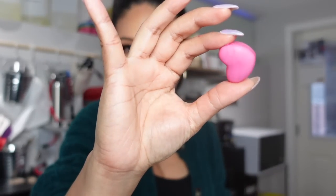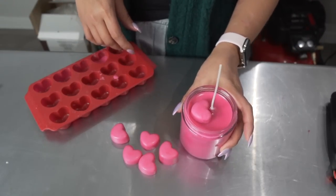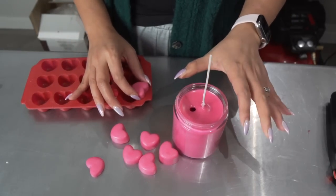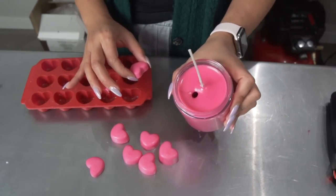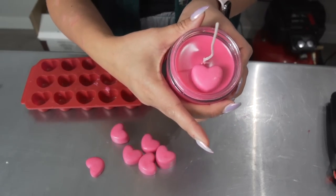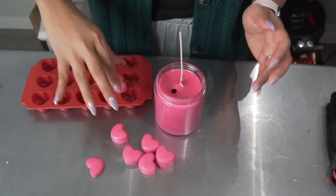One thing you could also do with these guys is put them in candles as a little embed. Imagine this is like right here. How cute would that be? Oh wow, I think I might do that actually. Guys, one thing I'll do when I fix a sinkhole and the top of the candle is all melted again, I'm gonna stick one of these heart embeds in there so that it looks like a nice little heart candle. Cute. Okay, that's perfect. I'm going to fix the sinkhole using a heat gun.